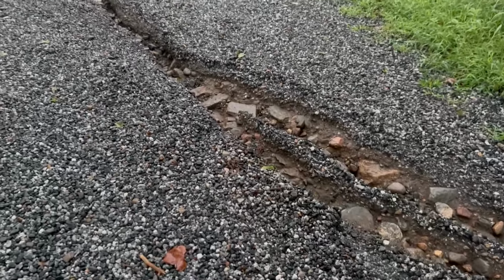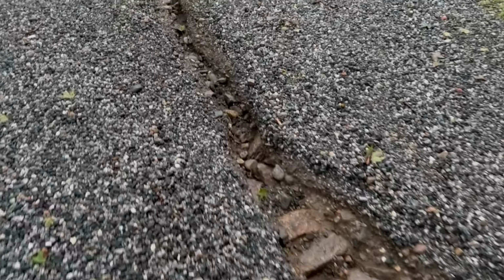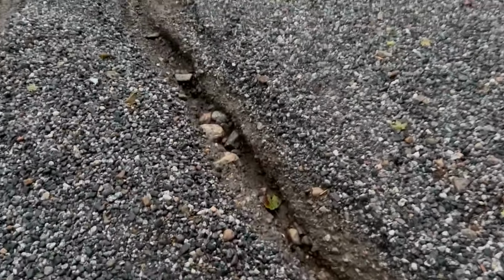You could see how the water worked its way down here, pushing all this gravel and stone and stuff out onto the lawn. And then over here we had water coming down from all up in there, and it washed its way down. And this might be like the deepest part right in here. That's like a foot and a half deep in there, and you can see just how much it washed out.